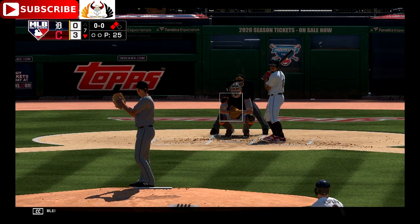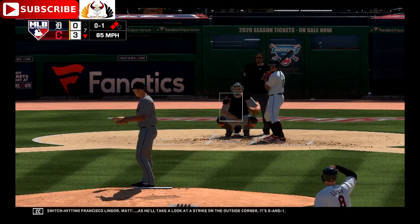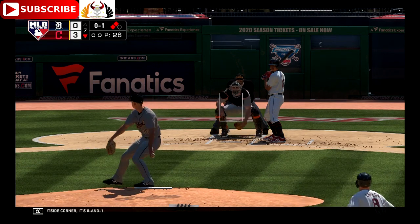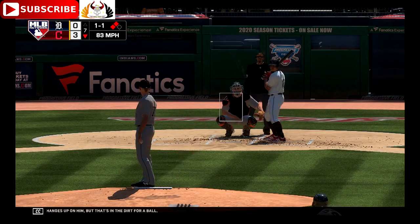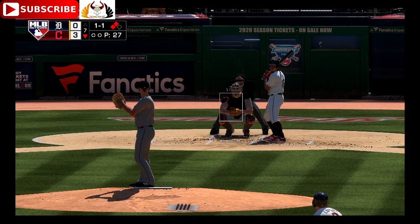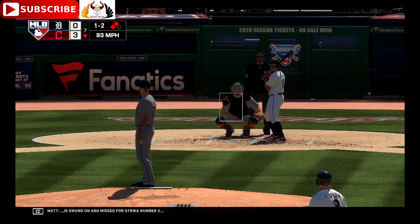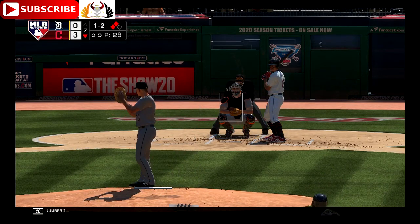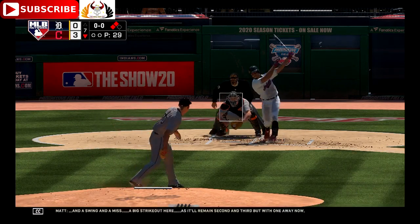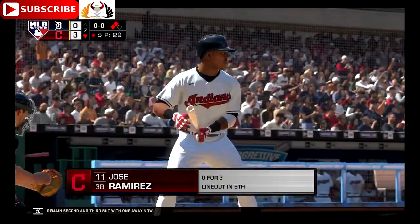Now batting, shortstop, and that'll bring in the switch-hitting Francisco Lindor. He'll take a look at a strike on the outside corner, it's 0-1. Changes up on him, but that's in the dirt for a ball. The 1-1 pitch is swung on and missed for strike number 2. And a swing and a miss. A big strikeout here as it'll remain second and third, but with 1 away now.